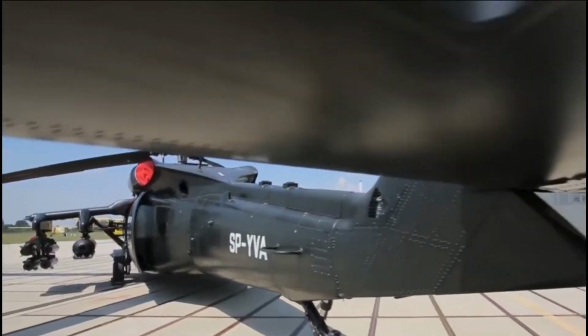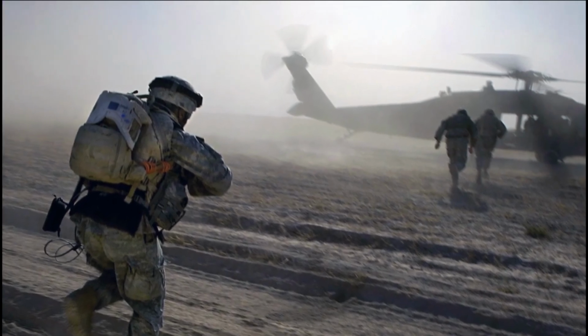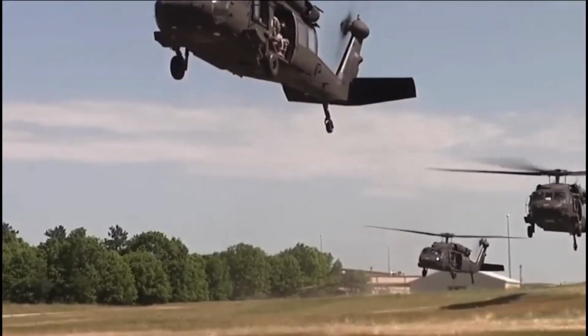Despite controversies, from technology theft to classified missions, the Black Hawk remains an indispensable tool in modern warfare, balancing its role as a life-saving asset and a powerful symbol of U.S. military might. Are $100 million helicopters worth the price?